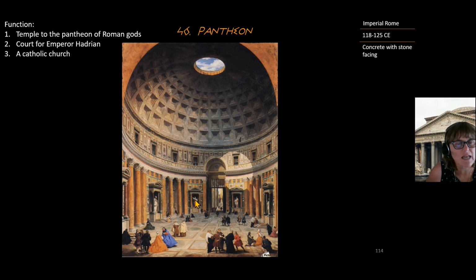So do you see these statues here? These initially were pagan gods, and you can see that up here as well. And people could come here, they could offer their prayers to the gods, and all the gods would be there at once, kind of a nice all-in-one package.